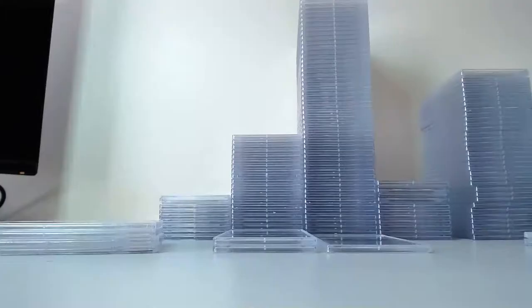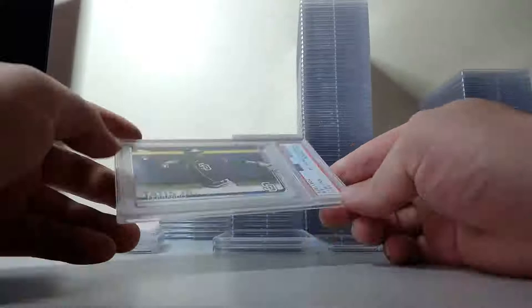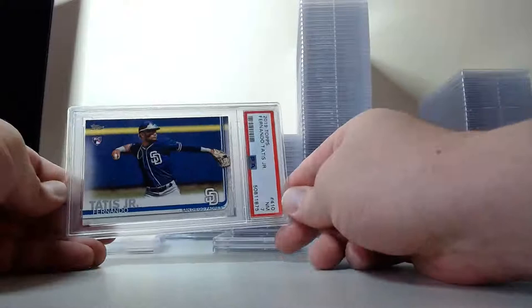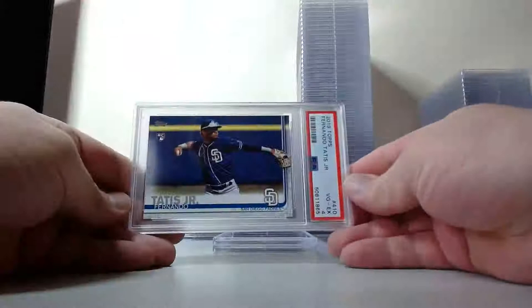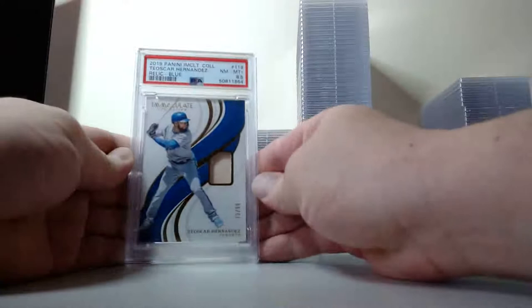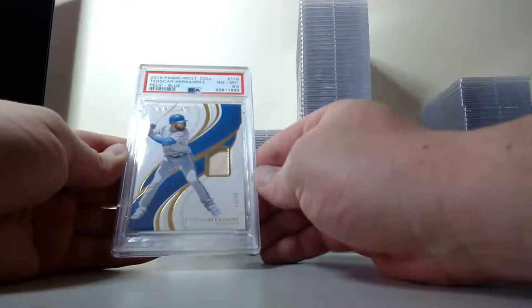Let's see. 8.5. That's pretty good. A 7. At least they're not all 4s. Huh? Nice. It's a 9 out of 10. And another 4. Oh, looks like I got one mixed in. Oscar Hernandez. Got an 8.5. Piece of authentic, out of 99.